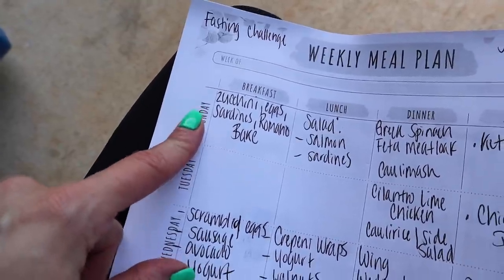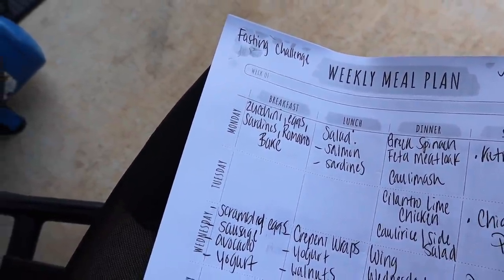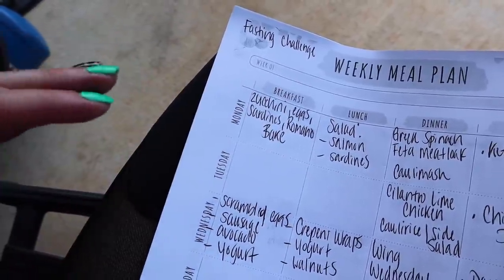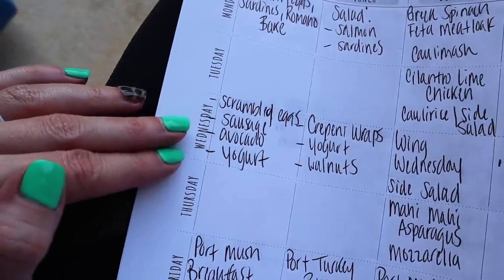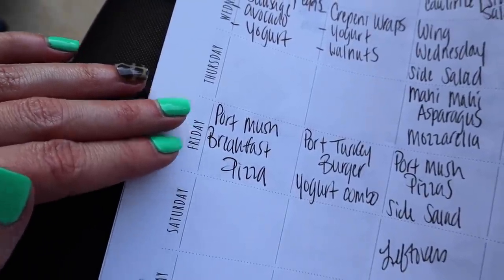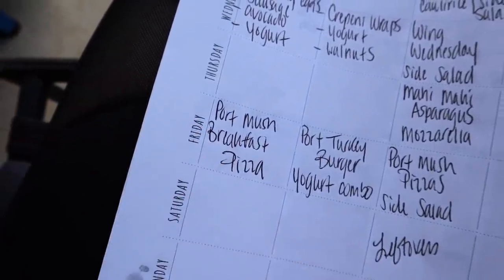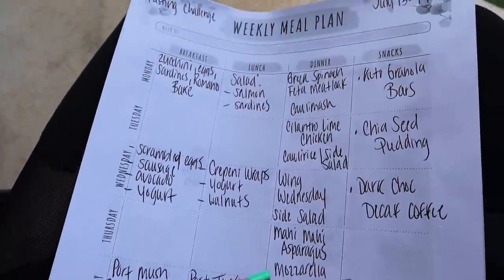Breakfast, we're gonna do zucchini, eggs, sardines, Romano bake. So like a big bake in the oven in an ovenproof dish and just go to town on that. That sounds delicious. Scrambled eggs, sausage, avocado, yogurt. Keep it clean, keep it simple. And then having a portobello mushroom breakfast pizza, or again on the outer aisle sandwich thins. Just keeping things super clean, full of veg, full of deliciousness, and whole foods as possible.